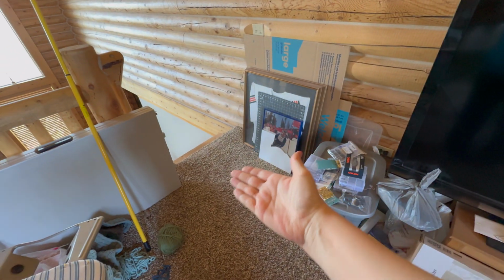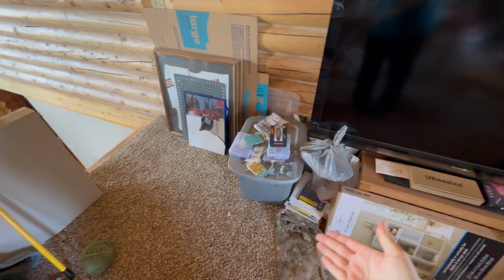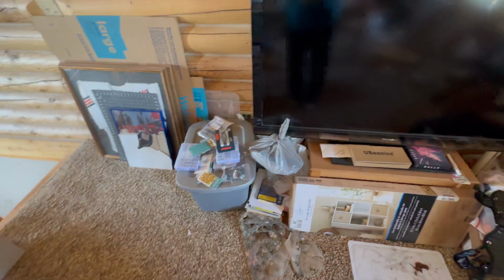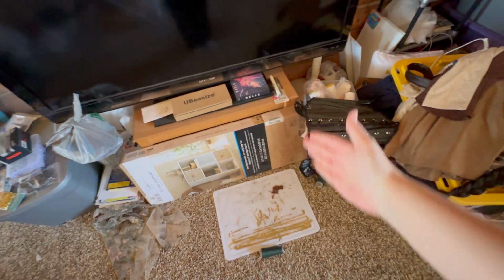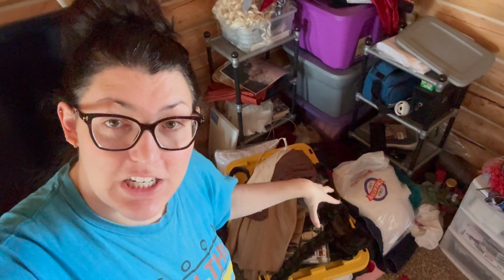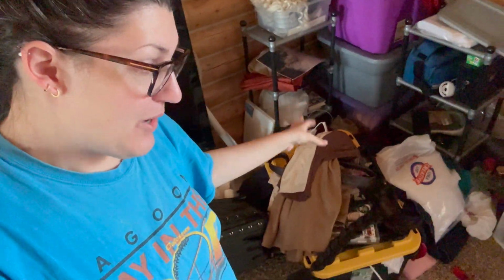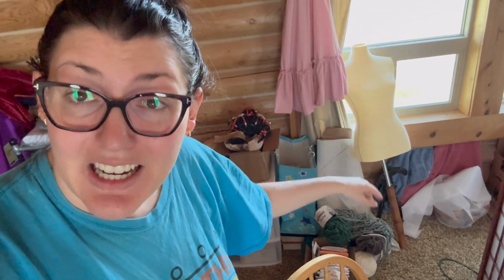Starting by the staircase, we have just a random spattering of things. This box is full of trims and there's rhinestones on top of it. Then we move on to this area, which is just full of absolute trash and junk. I really tried to organize this area at one point in time, but pretty much everything just got smashed into this box and left there. So that's gonna have to be addressed. We've got patterns and stuff over here. We've got stuff and stuff over here. This dress has been hanging up there for 6 months. Why? Because I don't want to put it away. It's not that I don't want to put it away, it's that I haven't had freaking time.